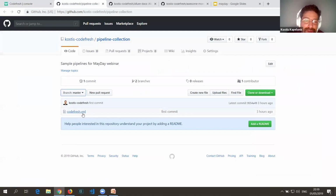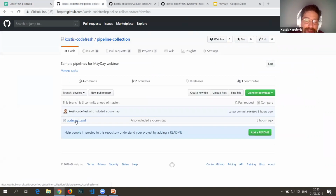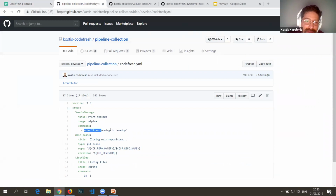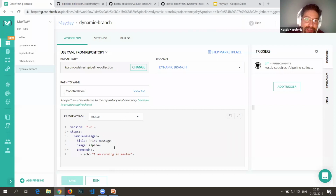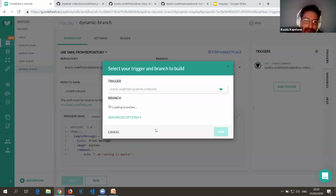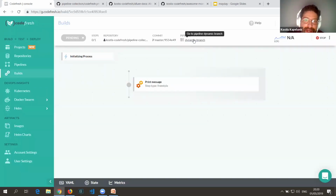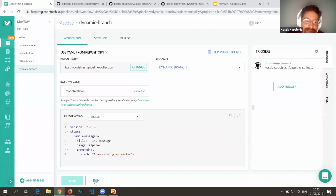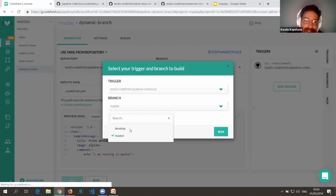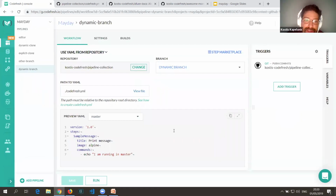I have this repository which contains a pipeline definition, and I have two branches. One is called master, one is called develop, and both of them have a Codefresh YAML, but they are different. So here I have a simple step where it says I'm running in develop because this is the develop branch. But if we go to master, this is saying I'm running in master because it's in the master branch. So I'm going to run this pipeline twice. So here I'm going to run it, and I'm going to choose the master branch. And then once it runs, I'm going to run it again, but this time I'm going to choose the develop branch. So it's the same pipeline, but I'm just giving a different option on which pipeline definition will be used. The source code is always the same. So I'm running it.